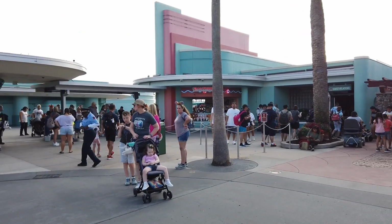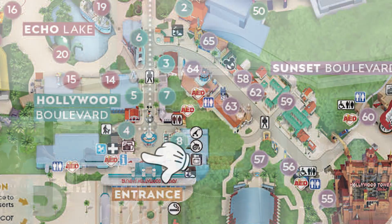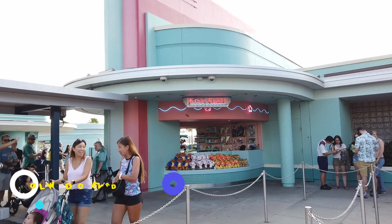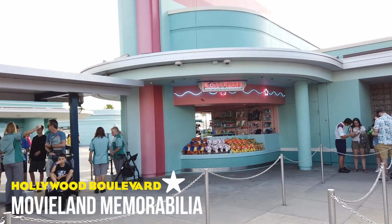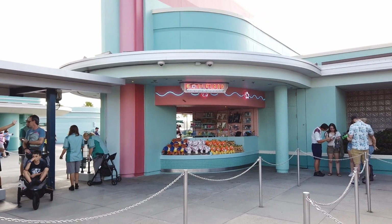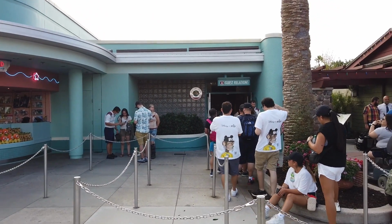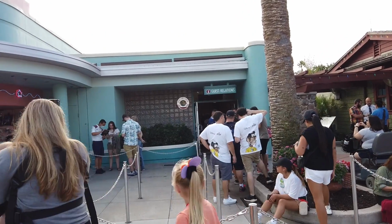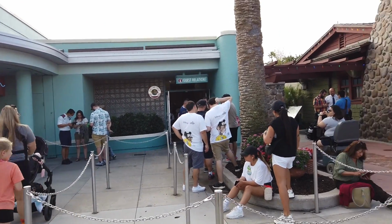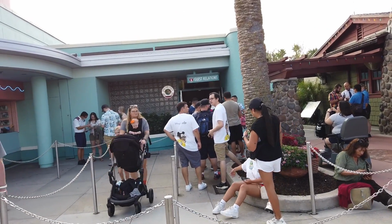Closer to the exit is Movie Land Memorabilia. It's a really small shop. It just has plushes, hats, very small souvenirs. It's not huge, but if you're on your way out of the park and you see that last minute thing that you want to grab, right there it is. And luckily for us, right next to Movie Land Memorabilia is Guest Relations. So if you have any issues with your Genie Plus, your park tickets, anything, this is where they're going to take good care of you. The Baby Care Center is also here in case that's something you might need.